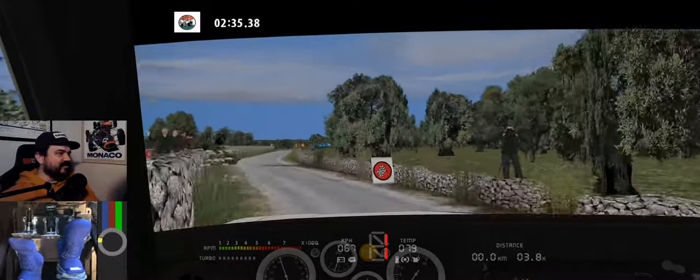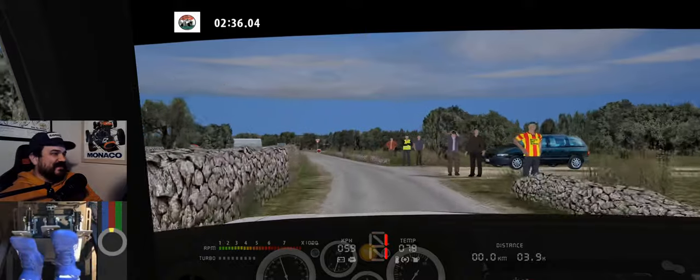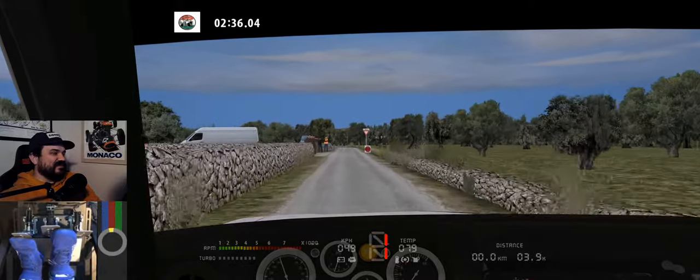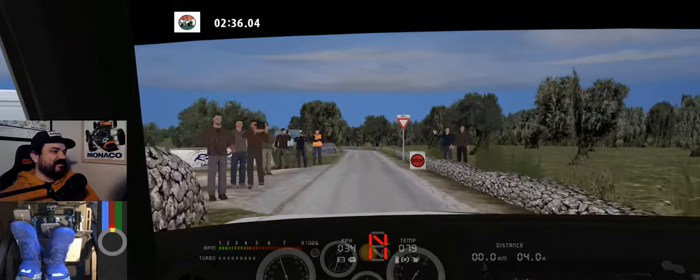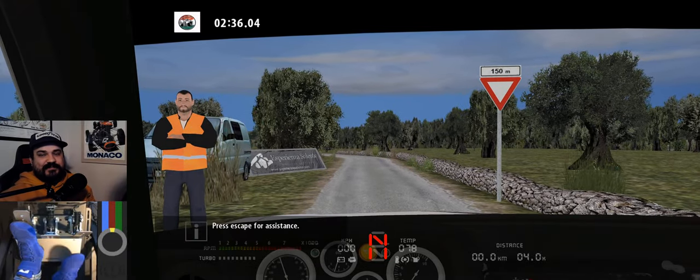Yeah, these corners just leave no margin. There's the finish. Get up to the marshal. That was a weird stage. I mean, again, these little stages, 2.5 minutes, better just to get through it. But that's a really cool stage. It'd be a fun one to push a bit more on.